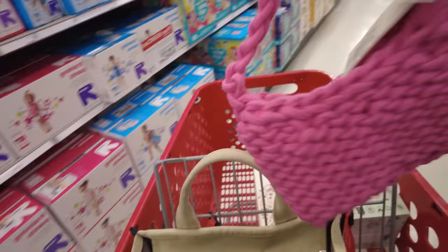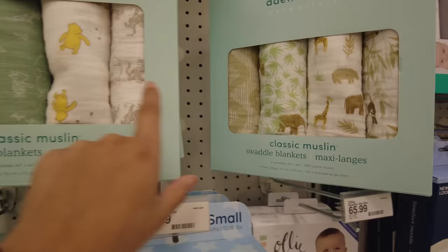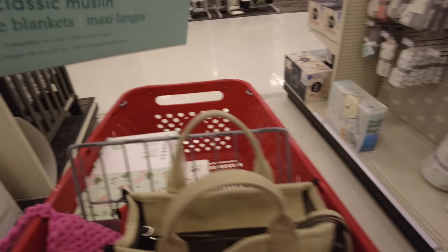I found this little bag for a vacation that I thought was cute. It's knitted and I have some pink shoes to match. Oh my gosh, these are so cute. These little muslin blankets. Should we do giraffes or Winnie the Pooh? That's a hard choice. Everybody's not into Winnie the Pooh, so maybe I should get this. I'm smacking my gum so hard, I apologize.